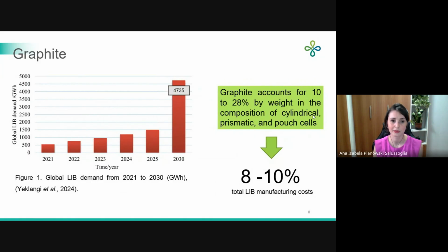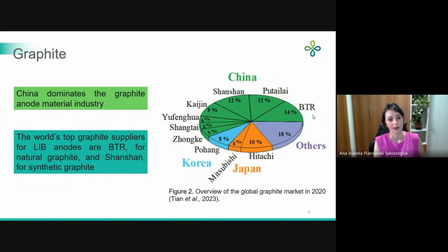Figure 1 shows the global demand for LIBs from 2021 to 2030, and the projection indicated for 2030 is 4735 gigawatt hours. Graphite accounts for 10 to 21% by weight in the composition of cylindrical, prismatic, and pouch cells, representing 8 to 10% of the LIB costs. China dominates the graphite anode material industry, as can be seen in figure 2. The world's top graphite suppliers for LIB anodes are BTR for natural graphite and Shanshan for synthetic graphite.